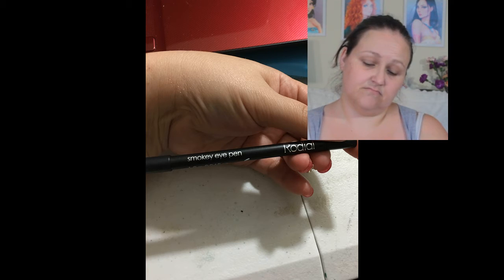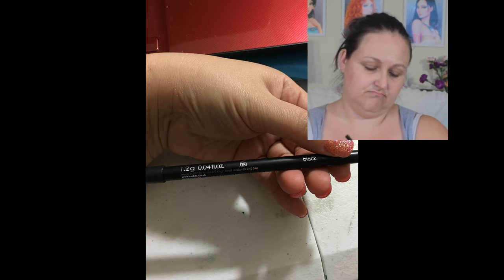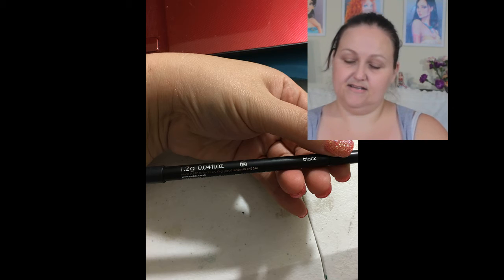Then I got Smoky Eye Pen in Black. It's just a pencil. And is this waterproof? Let's see. It does not look like it's waterproof. That's just sad, but anyways, back to what we're doing.